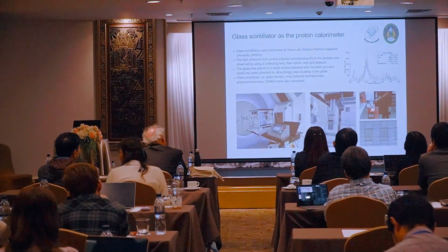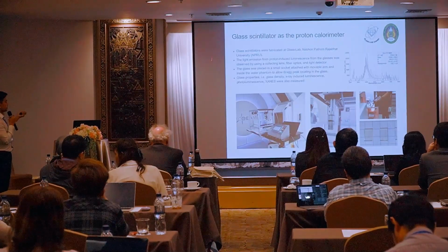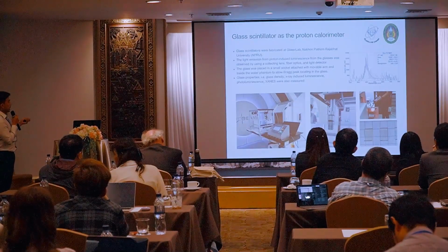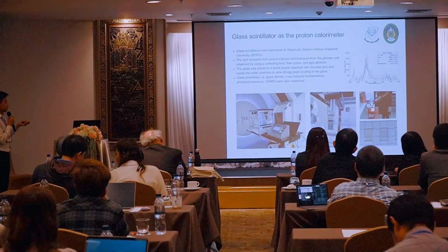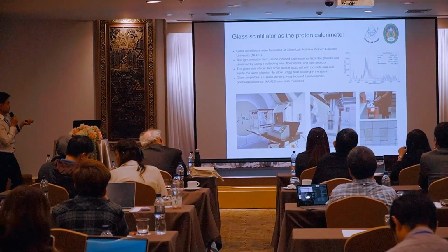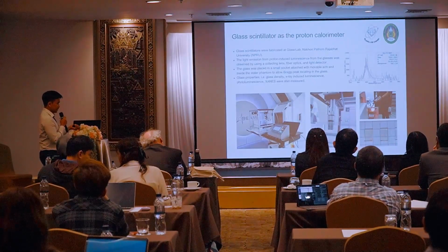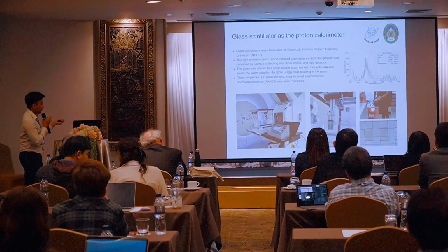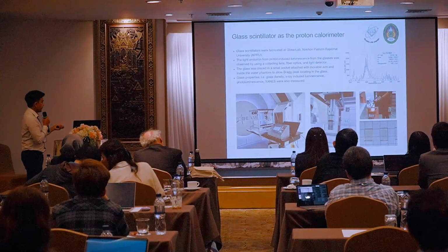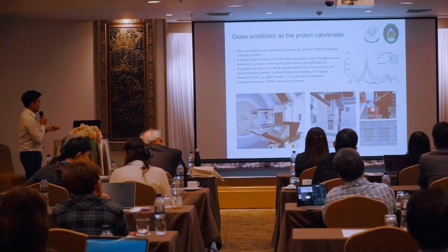We also think about something else apart from the sensor. Then we think about the glass scintillator calorimeter. Some of our students produce the glass at the glass lab in Nakhon Pathom, Rajapat Nakhon Pathom University. With this glass, there is some combination of material science so that when the proton hits, it should emit light, let's say. Then we really produce the glass ourselves, put inside this box.